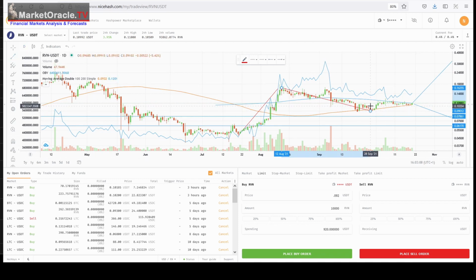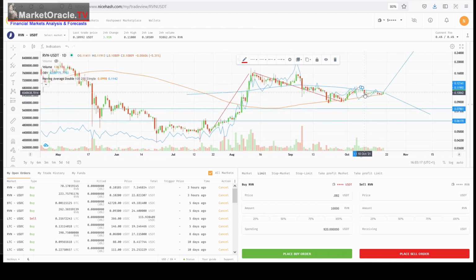Like so, I'm going to draw it. See, NiceHash doesn't save, so every time you use it... I like NiceHash, not for drawing.